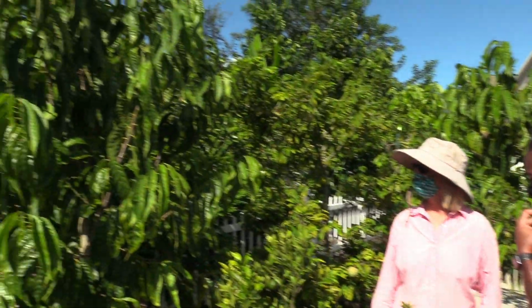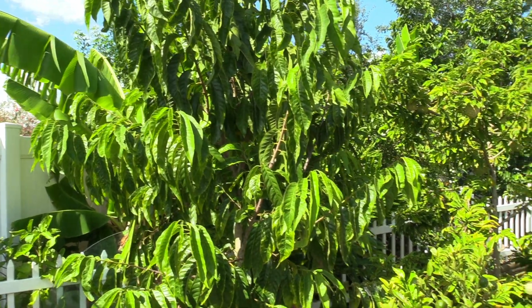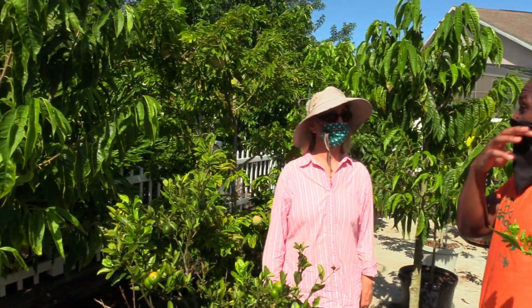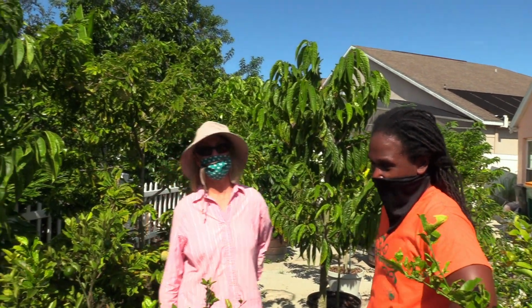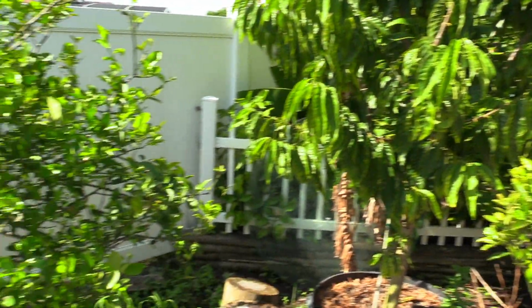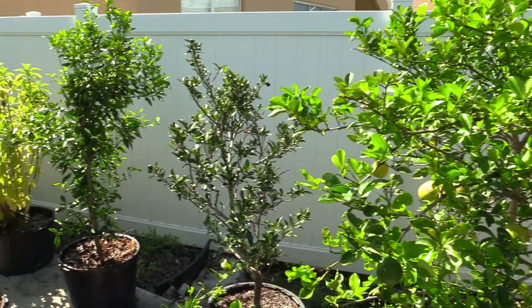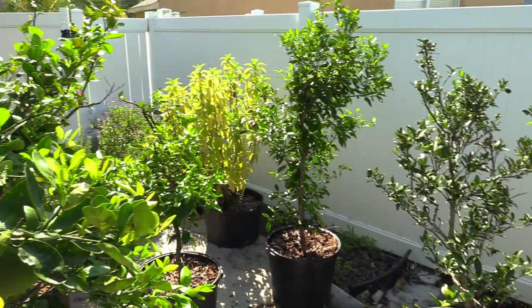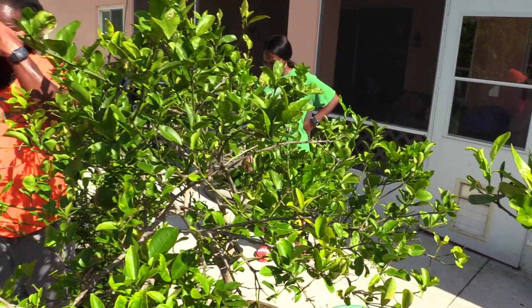This is a red custard apple. It looks nice and healthy. I guess you're not growing it for the leaves, though. No, not this. And the citrus do pretty good. Those are oranges. No, those are lemons. I almost picked all of these. She's the picker. Yeah, it's great. You have such diversity here.